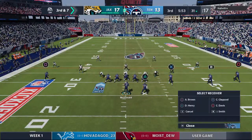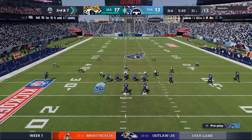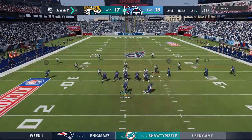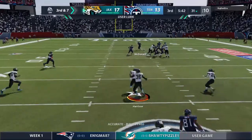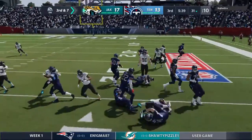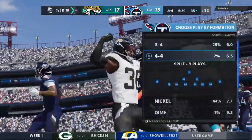Well, what you pointed out to me at half seems accurate. That line has struggled to sustain blocks. Yeah, I would agree with that totally. They've got to focus on staying on their double teams at the first level, make sure that block's secured before they slide up. And he's going to be intercepted a 3rd time. Picked by Riley Harrison. And the return here is stopped at the 35-yard line.